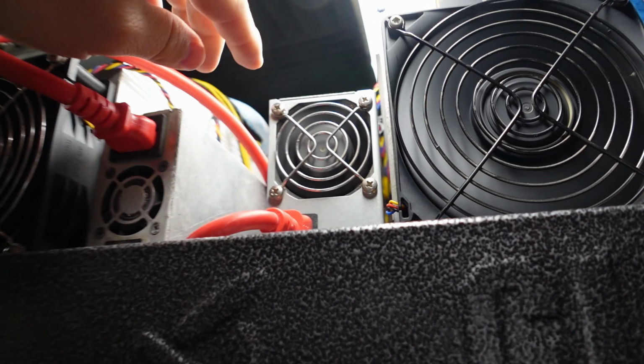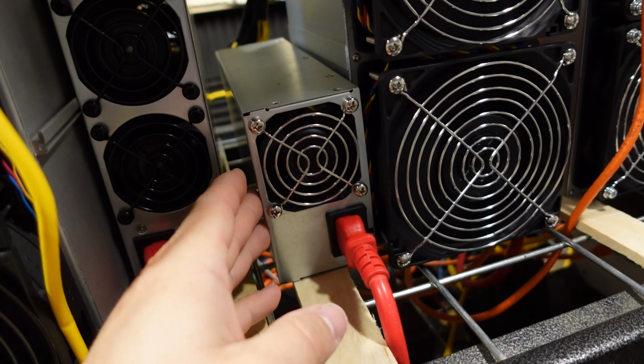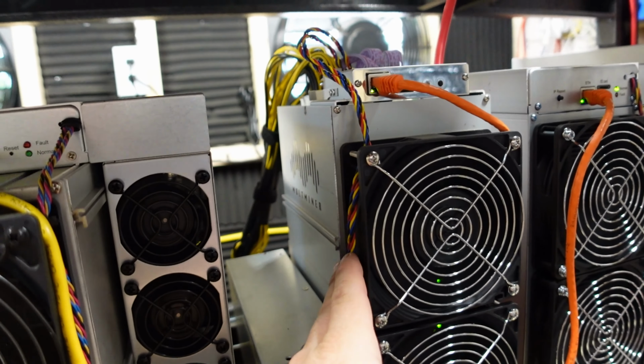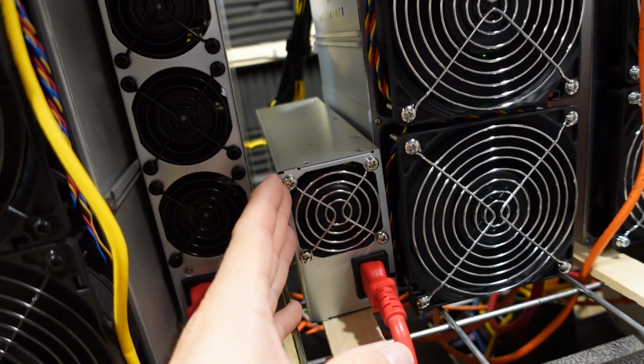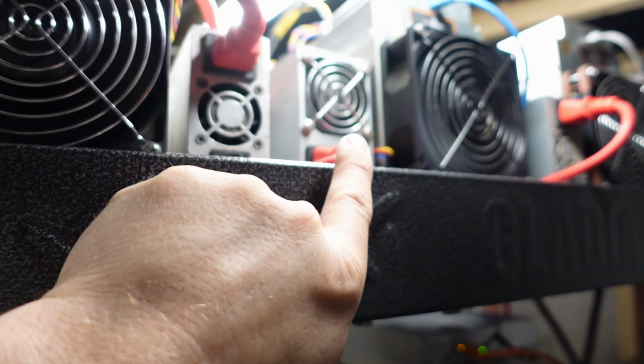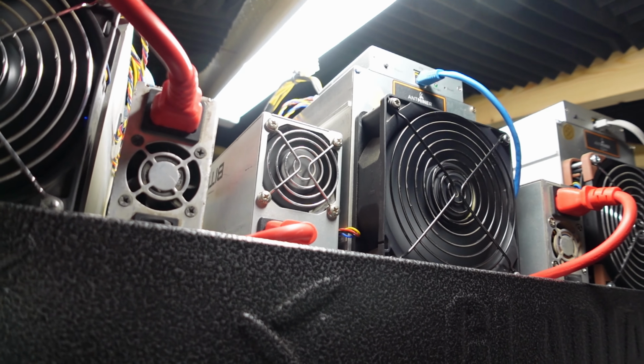So we have an APW3 right here, which is highly recommended. And then I have an APW7 right here, which is attached to my multi miner. APW7 is a well-known power supply, newer. APW3 has been around for a while. It's kind of the bread and butter for most ASICs out there.